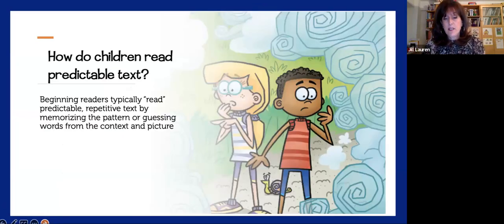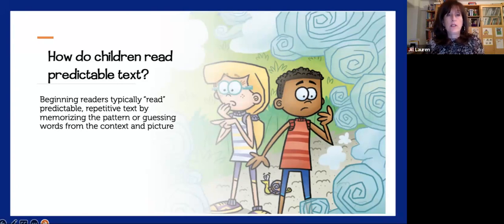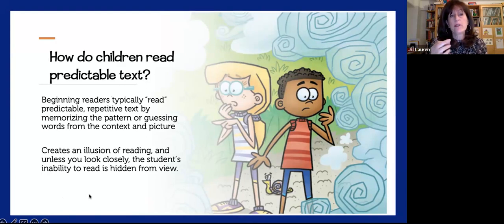So Lindsay begins by talking about predictable text because it has been such a ubiquitous tool for the last 30 years in balanced literacy classrooms. When you're talking about the seismic shifting that's going on, the real question is, well, what's so wrong with predictable text? We've all heard about the problems with the 3 cueing system, but Lindsay gets into it a little more deeply. She shares that beginning readers typically read predictable repetitive text by memorizing the pattern or guessing words from context and picture. What's interesting is that it creates this illusion of reading. That's what happens in kindergarten. The teachers often think, wow, they're reading. Unless you look closely, the student's inability to read is hidden from view.